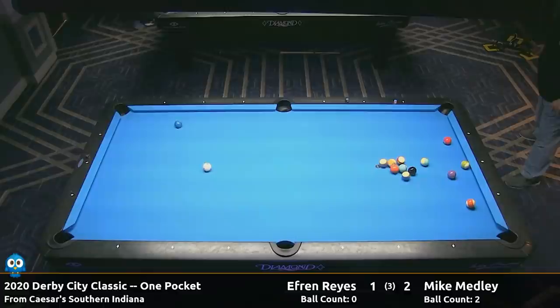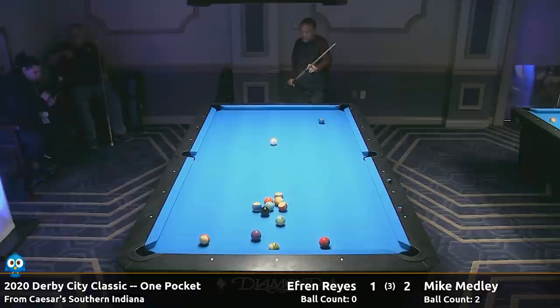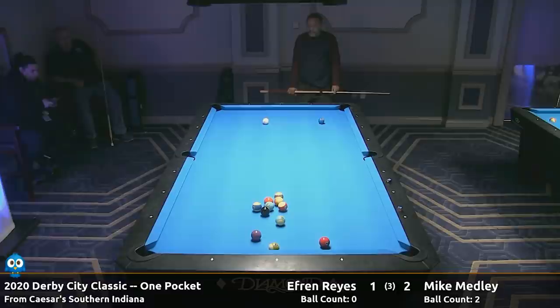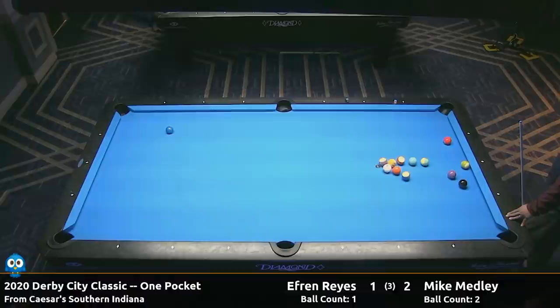Efren's going to cut this ball and go up and down the table, I believe. Couldn't see him passing up on this 11. Maybe he can't come up and down. Maybe he's got to try and go into the 8 with the cue ball. It's close. Oh, he did go up and down. Now, is it going to give him any reward? We'll see. Ooh, maybe the 3-10. Quite possibly. It's close. And maybe not.